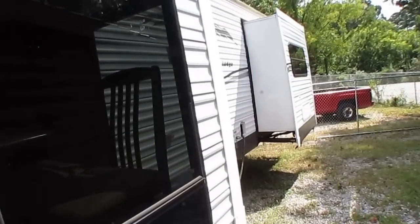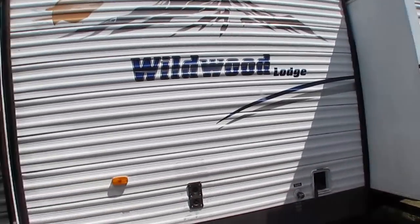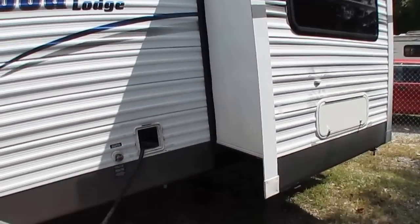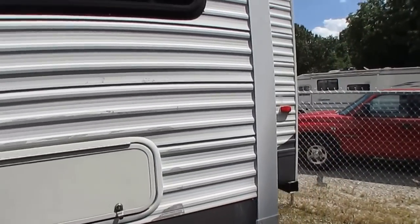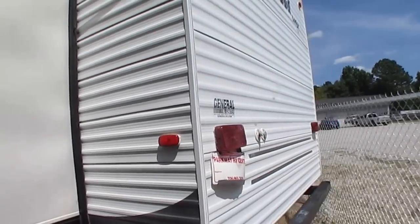Let me squeeze through here. It's kind of a tight fit because I didn't have many places I could park this monster. There's your other slide right here. The body's in great shape. The stripes look great. Tires look great. Sewer hookups, everything's back here. It's got freshwater holding tanks, gray and black water tanks. Look here on the back, it's not beat up.